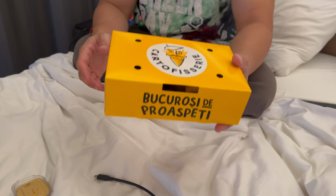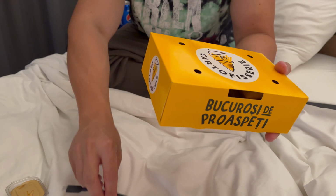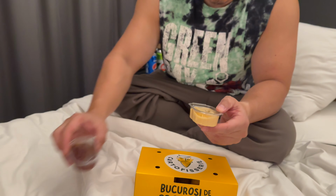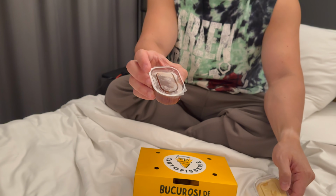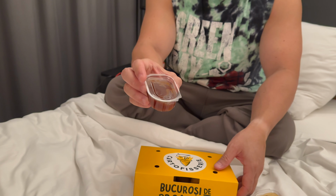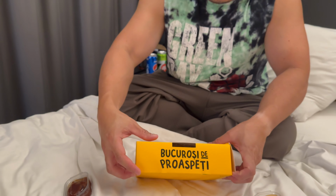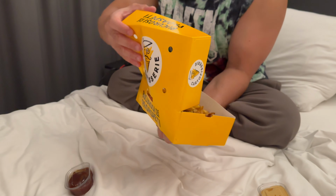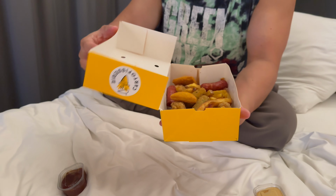The combination plate from Cartofisserie fast food, and I got to choose two sauces. One was the samurai sauce and the other one was the curry ketchup. Yep. Let's see what's inside of this sucker. Oh, it deflated. When she was putting it in there, it was all full.